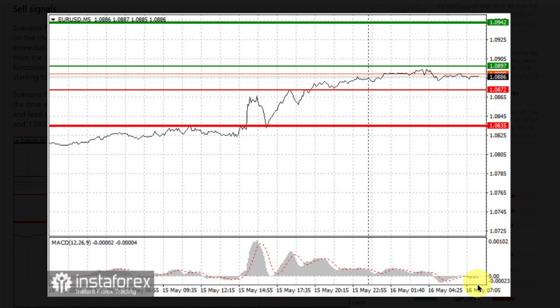You can also go in to sell the euro today in case of two consecutive price tests of 1.0897, at the time when the MACD indicator is in the overbought area. This will limit the pair's upward potential and lead to a downward reversal of the market. We can expect a decline to the opposite levels of 1.0872 and 1.0835.